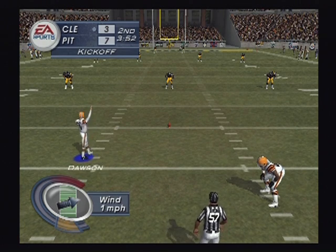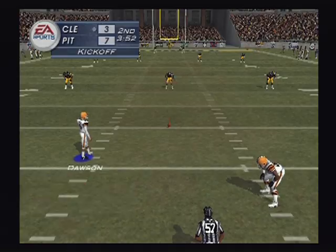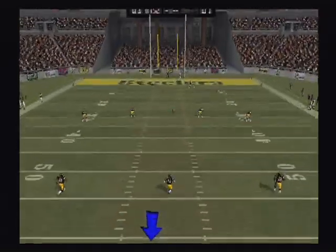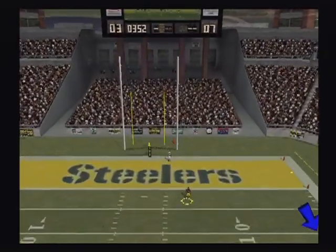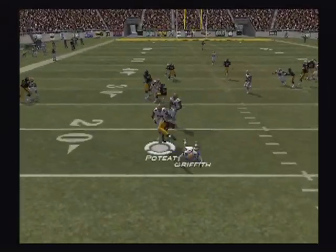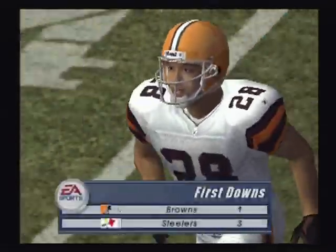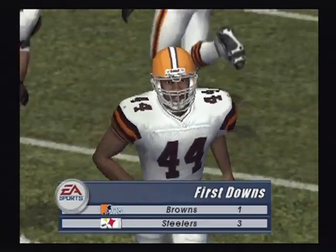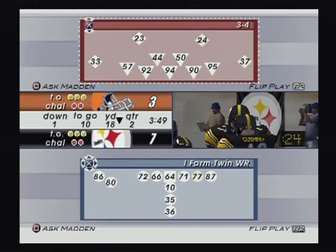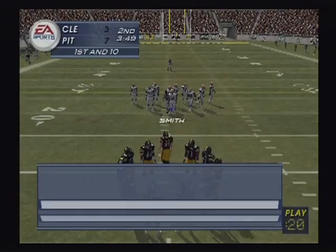Number 4 to kick off, number 81 and number 22 to receive. He kicks it off. The returner fields it cleanly and is looking to give them good field position. He was unable to make anything happen on that return. This special teams coverage came swarming down on him, and he had nowhere to hide. It's first and 10.